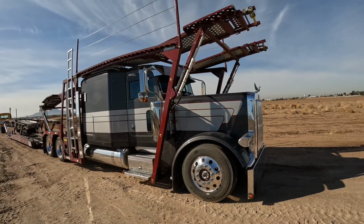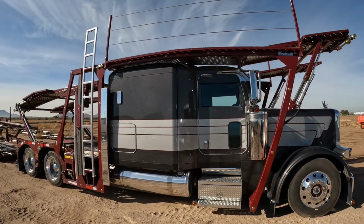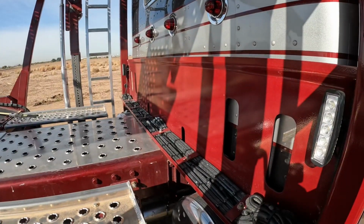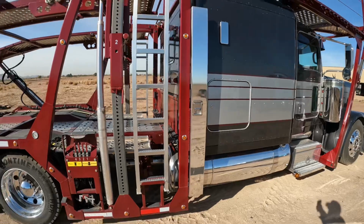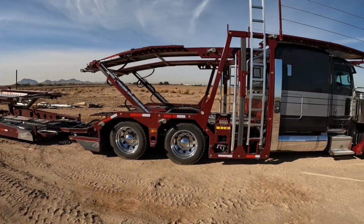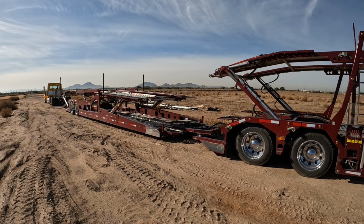I think it turned out just about perfect on this thing. It pretty much looks OE. You'd never even know it was body dropped, really. In the process, we also had to tuck the sleeper suspension underneath. That way they could get their little bulkhead on the front here so that they don't get any damage to the front of the sleeper if somebody gets a little carried away loading. But pretty clean truck for a driver. I'm sure they're gonna look good out there running north and south.